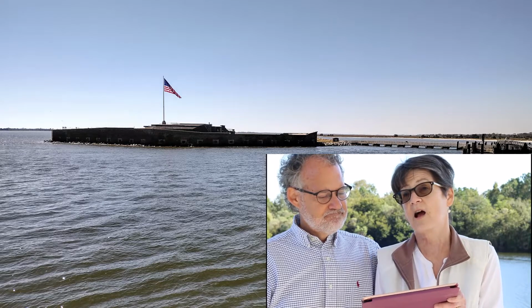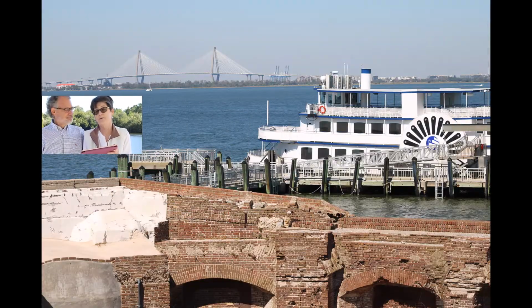And because it's on an island, you actually have to take a ferry out, a 30-minute ferry ride, which is really kind of fun. We enjoyed that quite a bit. Yeah, it really is a delightful excursion to go see Fort Sumter, as well as being historically significant.